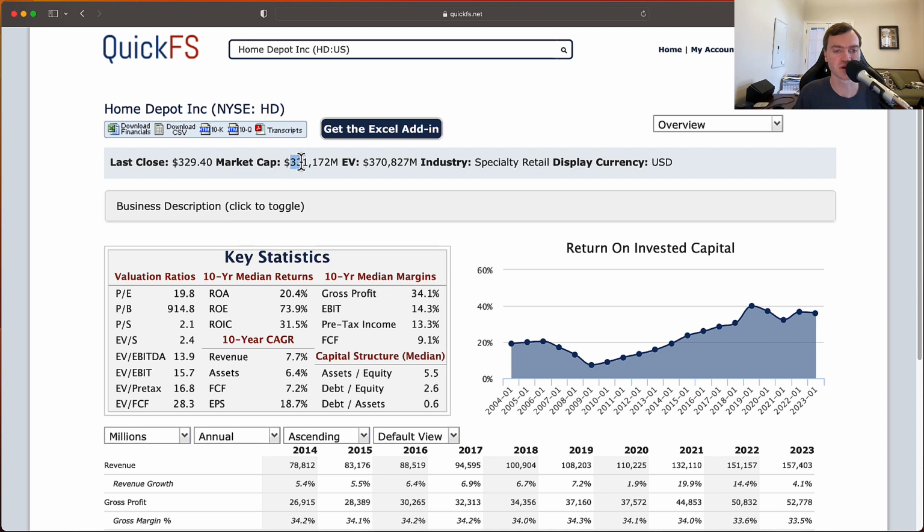First up, this company has a market cap of $331 billion, enterprise value of $370 billion. So you can see about $39 billion in net debt on this business. Overall, that's a little over 10% of the enterprise value, so it's not a very significant amount on the overall company. Industry is in the specialty retail business.